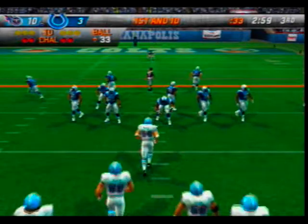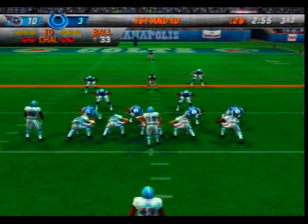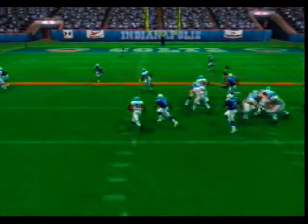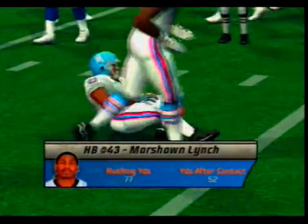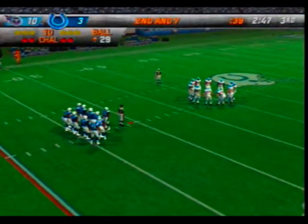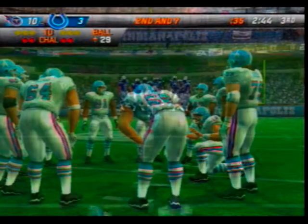First and 10. Ball on the 33-yard line. Only one man in the backfield. A little misdirection. Fletcher comes up to make the play. This guy always gives maximum effort on every play. It doesn't matter if you're asking him to run between the tackles or outside. He just takes the ball and refuses to be brought down by the tacklers.